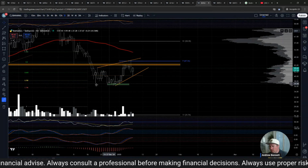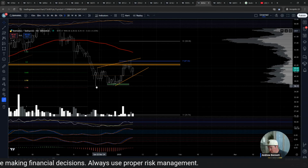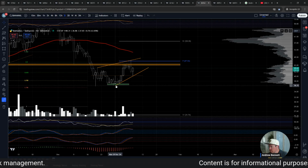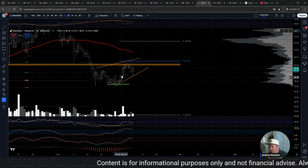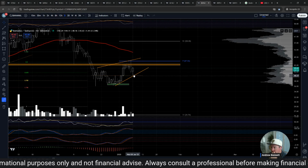There was some good support down here. What a great time to buy right here. Setting a stop loss on this wick and then grabbing something right here would have been so great, because you're at $36 down there, and just knowing that this thing is doing what it's doing now, I would feel so good about that buy-in. But it's okay.